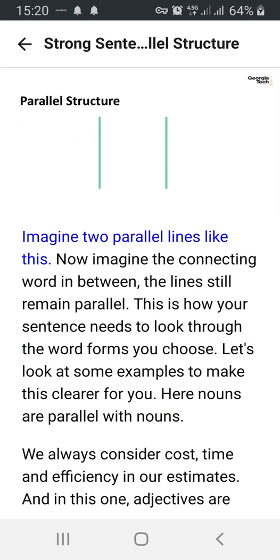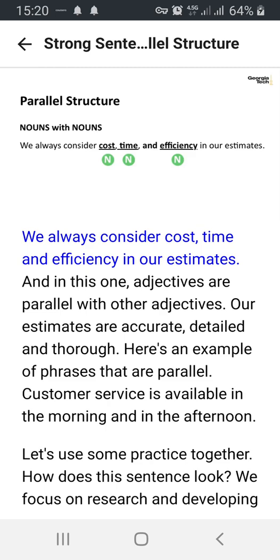Imagine two parallel lines like this. Now imagine a connecting word in between. The lines still remain parallel. This is how your sentence needs to look through the word forms you choose. Let's look at some examples to make this clearer for you. Here, nouns are parallel with nouns. We always consider cost, time, and efficiency in our estimates. And in this one, adjectives are parallel with other adjectives. Our estimates are accurate, detailed, and thorough.